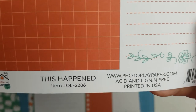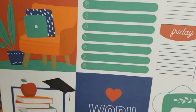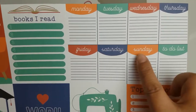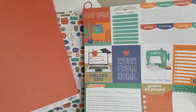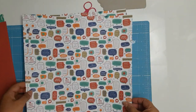And it says, "This happened." So this paper is called This Happened, and it has journaling cards and books I've read, and look, face masks. And the other side is this gorgeous red sort of little squared paper. So blessed, got two pages there, one of each.